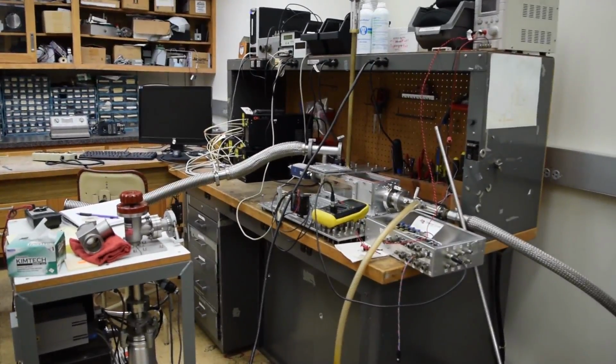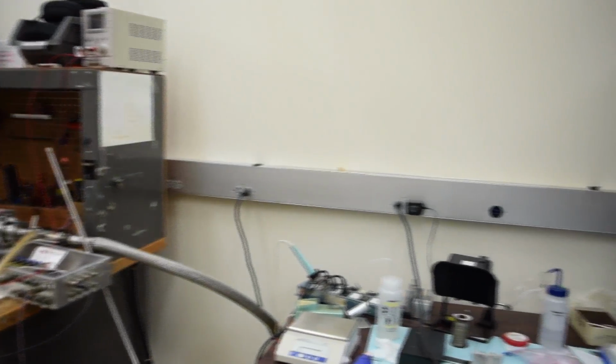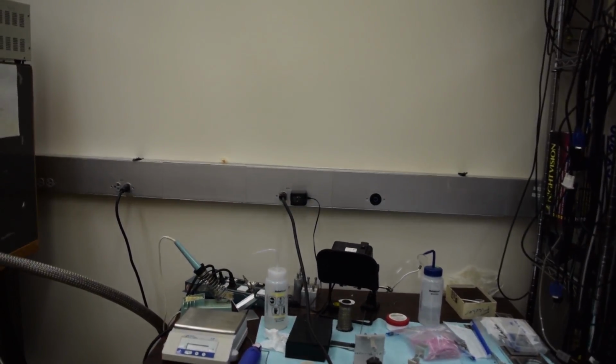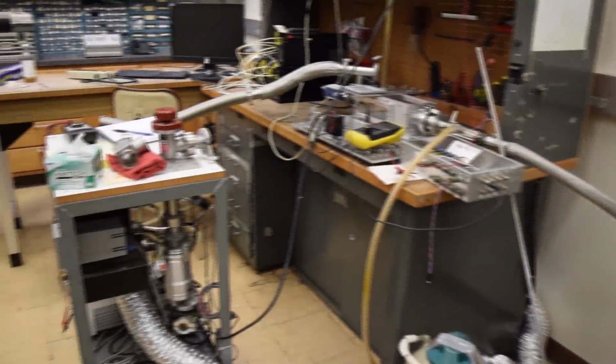So a lot of what we do in here also is testing out future experiments. Right now behind me is kind of a mess because we're trying to get down to lower pressure. We need to simulate space better, basically. And so that's what we're working on right now.